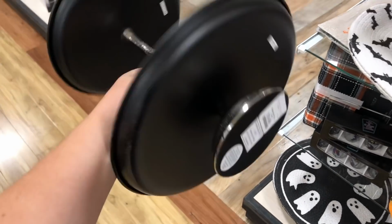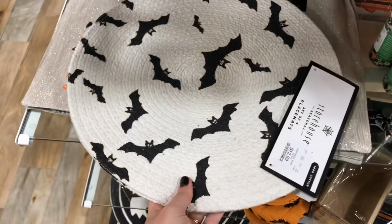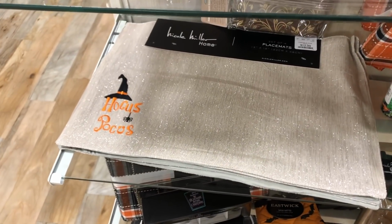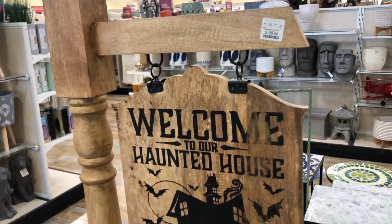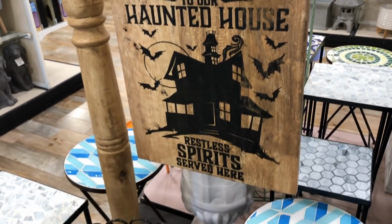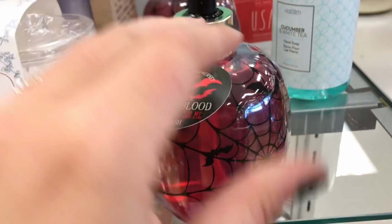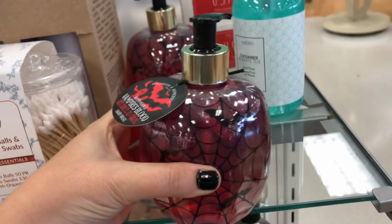And look at this tiered tray. It's so spooky, but elegant, weirdly at the same time. Like, how did they do that? I don't know, but they did that. And it was just $14.99. I feel like that's a really good price. So here is a massive, massive, big sign. It's huge, $130. If you are really, really into Halloween and you host a party every year, I feel like that is made for you.